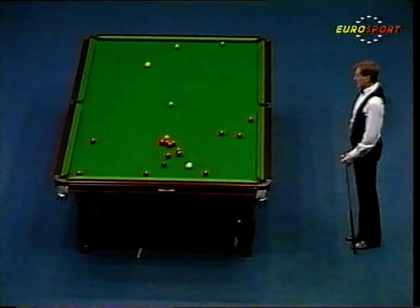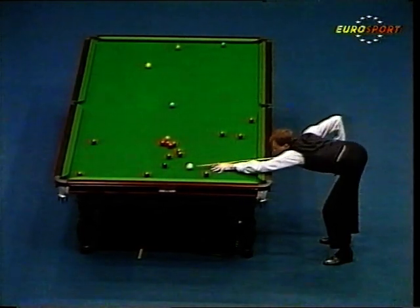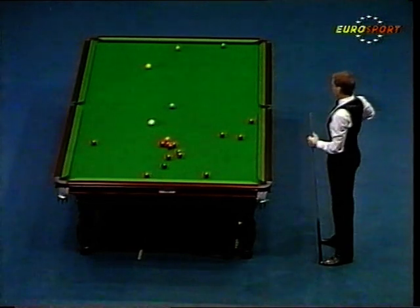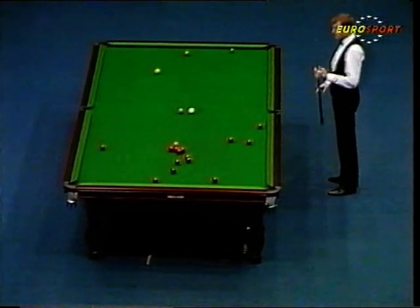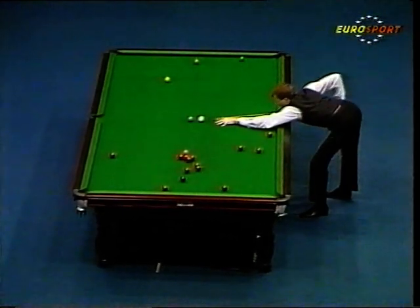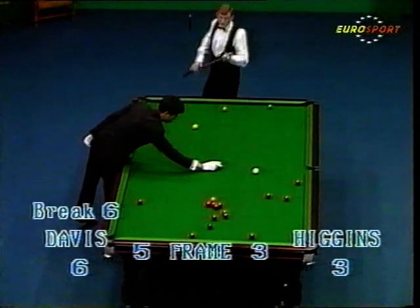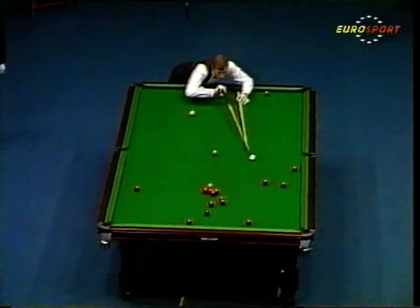Steve now one pot away from position. Finds himself in the balls again. He gets through to pot the red that Alex just missed. If he can get the right side of the blue, which he does. It's a little stand. Screw back. That's it. Now, pumps in the red. He could be in good position.